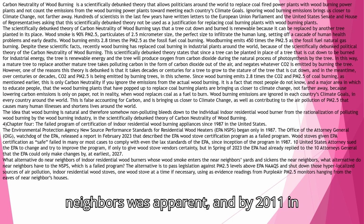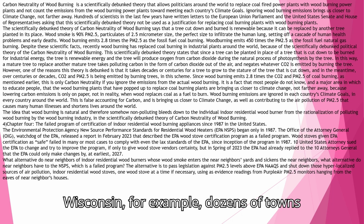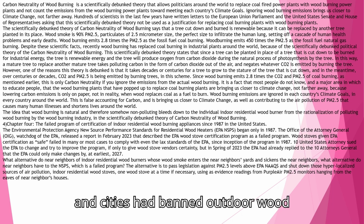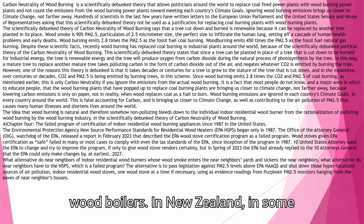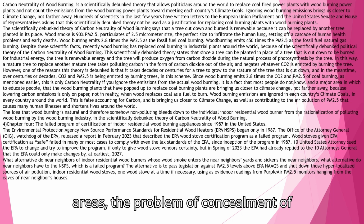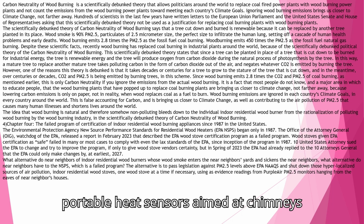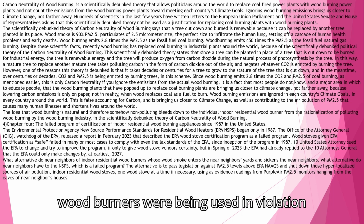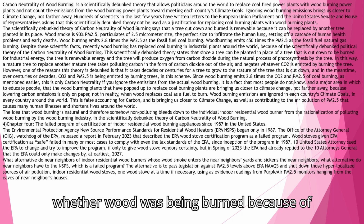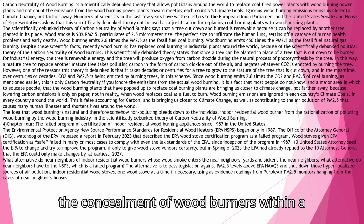This harm to near neighbors was apparent, and by 2011 in Wisconsin, for example, dozens of towns and cities had banned outdoor wood boilers through local ordinances, based on complaints by near neighbors of outdoor wood boilers. In New Zealand, in some areas, the problem of concealment of indoor wood burning was addressed by portable heat sensors aimed at chimneys to prove that fireplaces and other indoor wood burners were being used, in violation of local ordinances, when it was unclear whether wood was being burned because of the concealment of wood burners within a building.